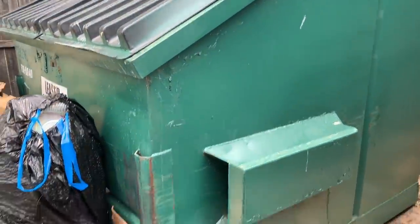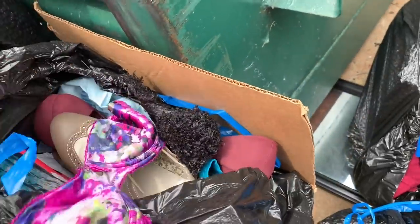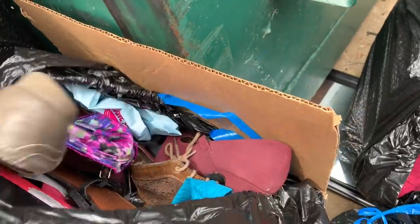Another dumpster. I am out here looking through these bags right now. I think the majority of these are shoes and clothes and bras and all kinds of stuff. So I'm gonna spend some time looking through all of these.